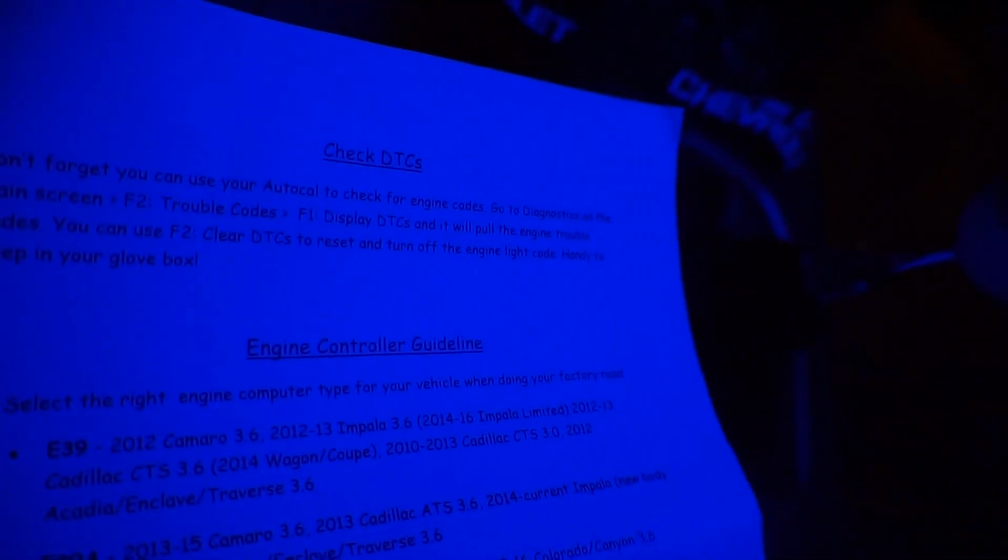So E39 is what I'm going to be selecting. So we're going to go back to the directions. We're going to go back down here. It says E39 right there. You guys can see it, hopefully. Sorry if you can't. I can only get so much focus with this blue light in the car. It says E39. I'm going to hit the check mark.